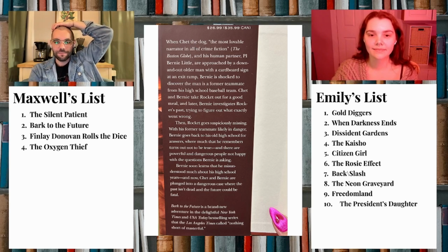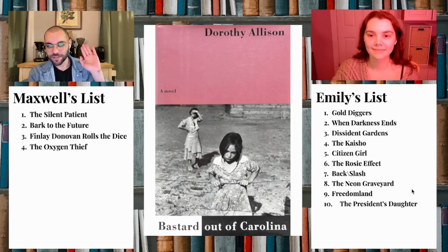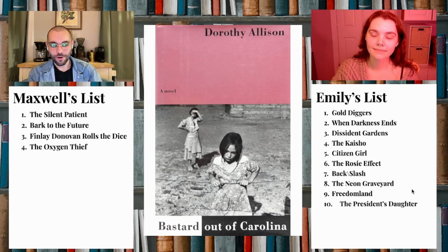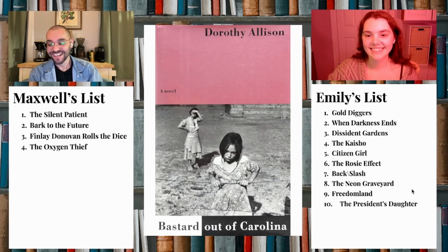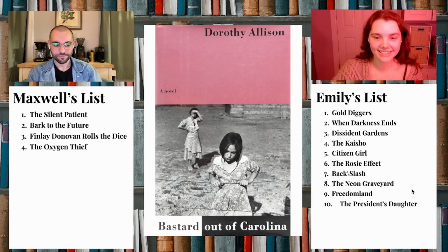Bastard Out of Carolina. All right, this is immediately just based off this cover. This is number 1. I like this photograph. I like this pink color. I like the name a lot. I love the word bastard. I think it's pretty funny. And I also love the word Carolina, to be honest with you. So I like this one so far. Nice. All right, you read the back?